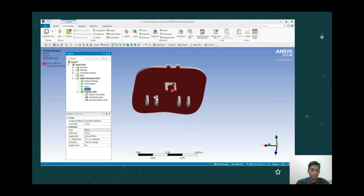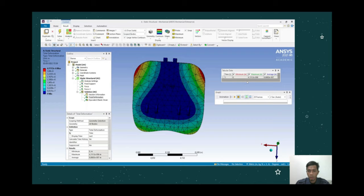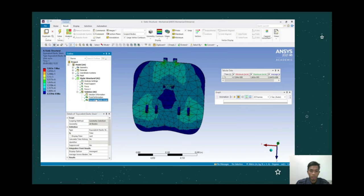Okay, for the total deformation, we have 0 minimum and we have 4.1512 times 10 to the power of negative 006 for the maximum. And the result for equivalent elastic strain, we have minimum 4.1294 times 10 to the power of negative 008 and 1.663 times 10 to the power of negative 005 for the maximum of equivalent elastic strain.